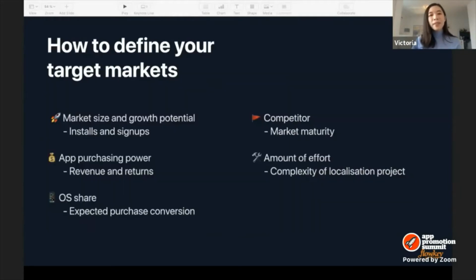Yeah. So here, if you decide that you want to internationalize into a new market, the next question you will encounter is, where, which market to go to? Of course, different businesses will have different considerations, different factors, but here I will give the 5 major points that you at least should go through. So first, of course, is the market size. Whether it's a good market, it has growth potential, and how many installs, sign-ups, new users you can expect.